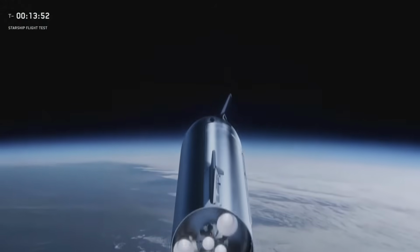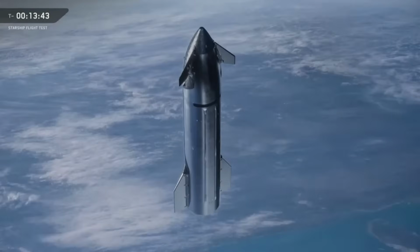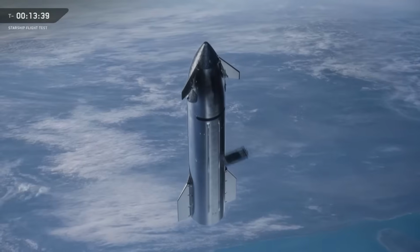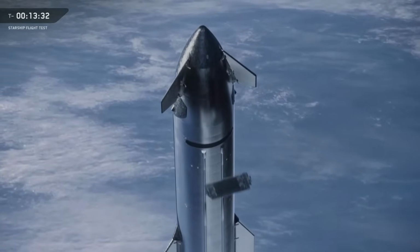Now, as we mentioned earlier in the show, one of today's objectives is for ship to deploy Starlink simulator satellites that represent the advanced V3 satellites Starship will be launching in the future. And as you can see here, once Starship reaches a nominal orbit, the payload door will slowly begin to open to prepare for deployment. The Starlink satellites will be dispatched relatively quickly, one at a time, like a Pez dispenser, as you can see on your screen. They'll be situated in one long stack, taking up as little space as possible, allowing for an efficient deployment sequence.